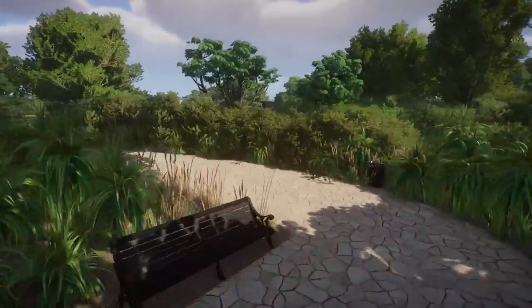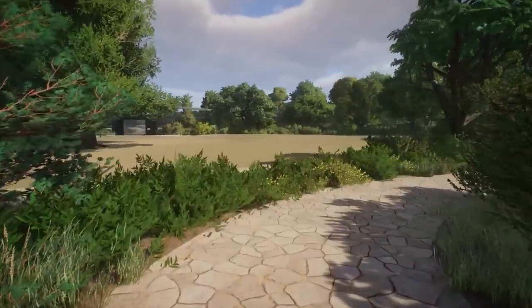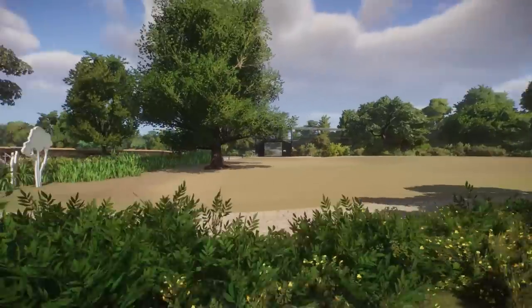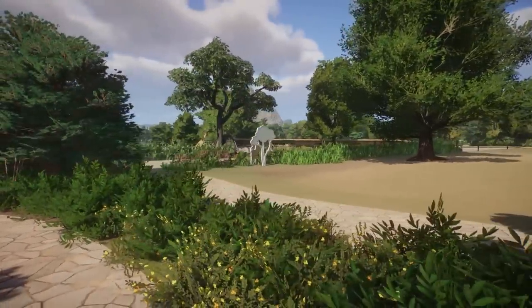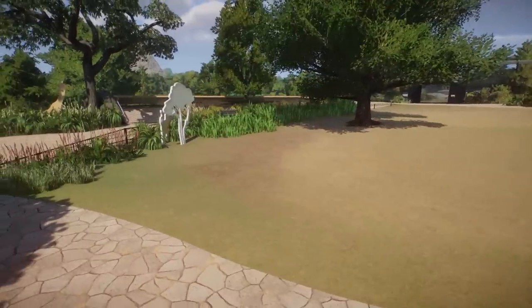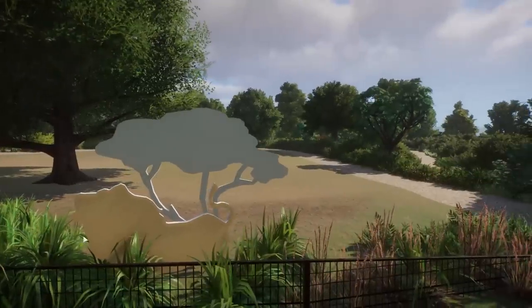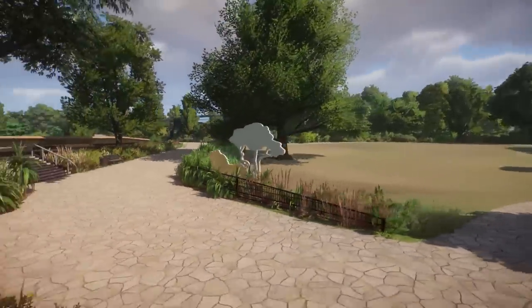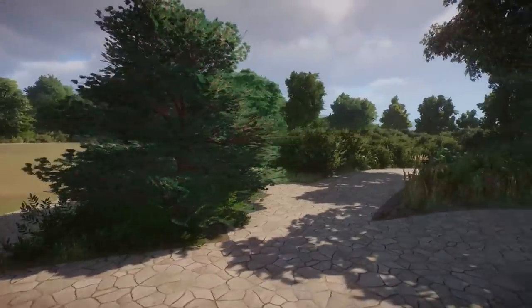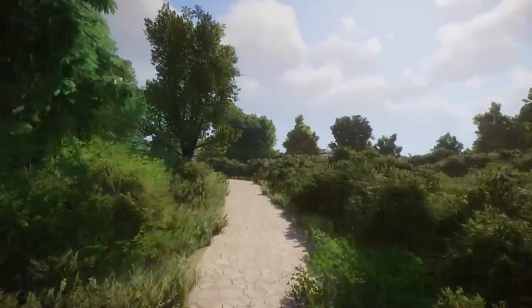Okay, we can go around here. Have a nice path. Oh, there's another path going to the right here. So I think we should just follow this. Wait, what is this? This is just an empty grass field. Maybe it's some kind of work in progress area. Maybe there's a lion habitat in the back. That could also be. So what if we follow this path?